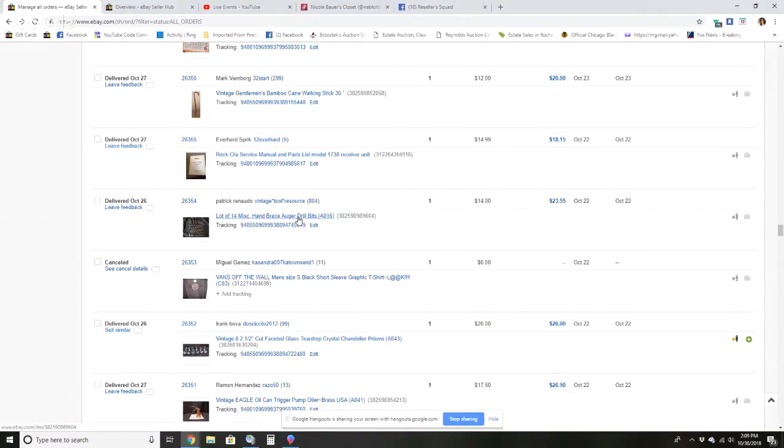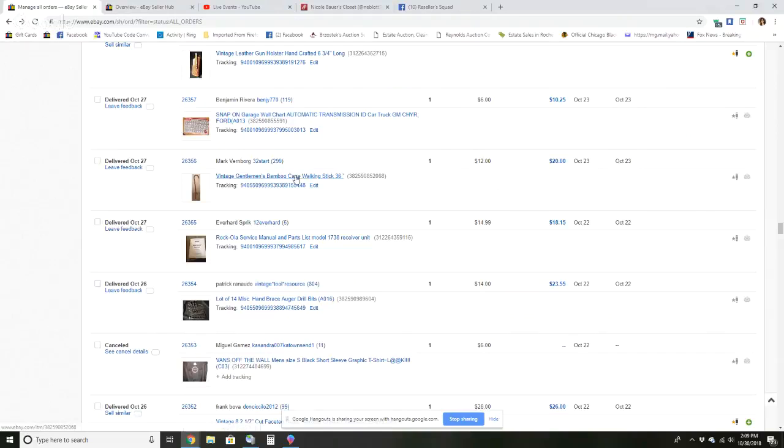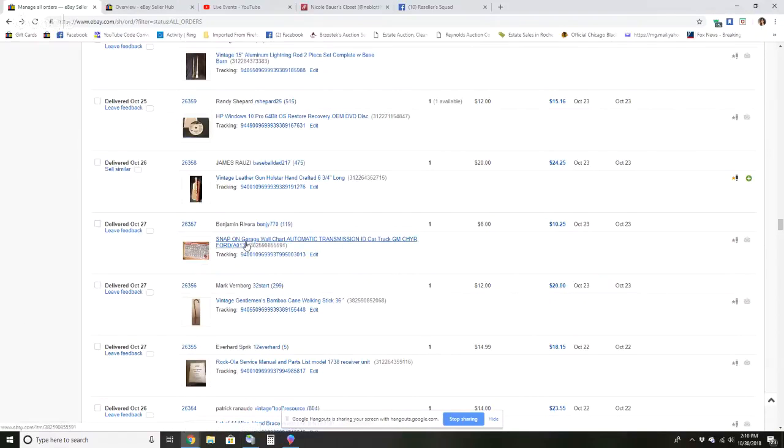14 hand brace auger drill bits for $23.55. And the last item on October 22nd is this Rockola service manual for $18.15. Now we're going into Tuesday, October 23rd. I sold 13 items. The first item was this bamboo cane for $20. Next is this Snap-on garage wall chart for $10.25. This vintage leather gun holster for $24.25.